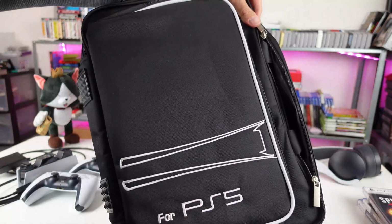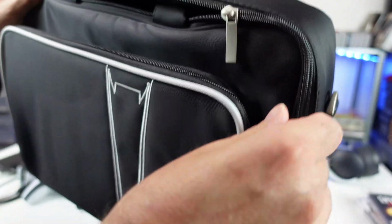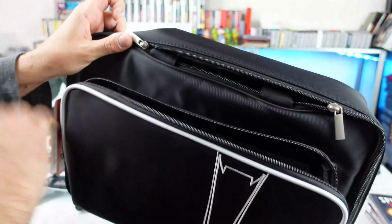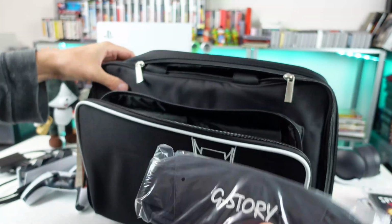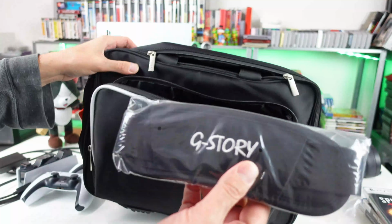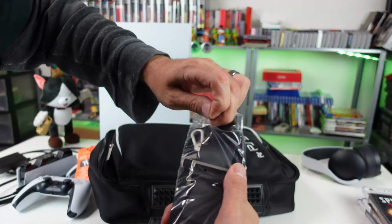For PS5 right there, G-Story on these zippers. They said something about being anti-explosion zippers. I don't know what the heck that means, but it is what it is. Oh, we have inside this front pouch here, we have the shoulder strap. Let me go ahead and see what that looks like.